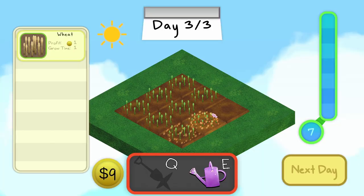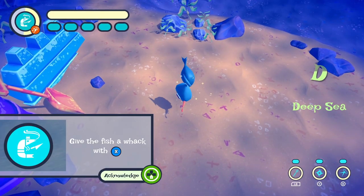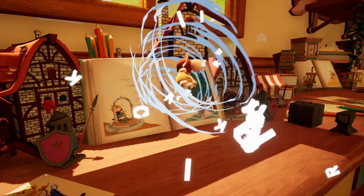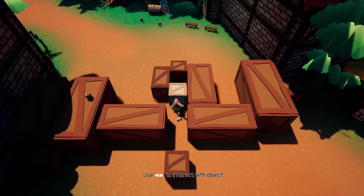Puzzle Garden, 8 levels of growing plants for profit in this gardening simulator. One in a Krillion, you play as one krill fighting fish until you summon a swarm and cause chaos. Mouse Ventures, a mouse goes on an adventure in a storybook that's actually just a push-the-block puzzle game.